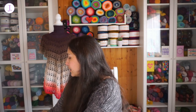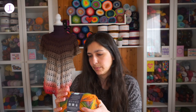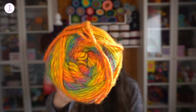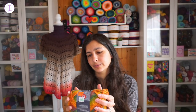Ooh, I see some colors that I really like. Oh, that is beautiful. What is this? This is Red Heart Colorscape. Oh my god, colorway name, Acapulco. I have been to Acapulco. Look at the colors. Oh my god. And it's very soft. Very soft.